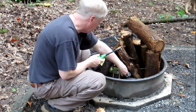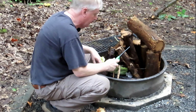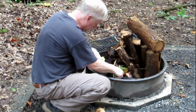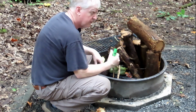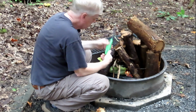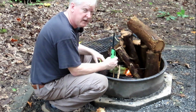Now normally I would do this with nothing but tinder and birch bark or something, but since everything's soaking wet because it's been raining, I'm going to use a little bit of napkin and hope that catches the small wood on fire. Because my trusty match here is running out of fuel. Oh yeah, it's nearly empty. I have to use this to light the stove.